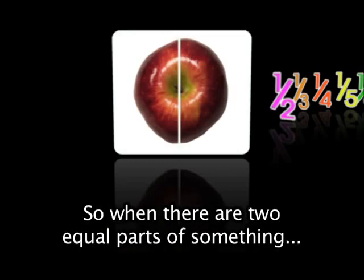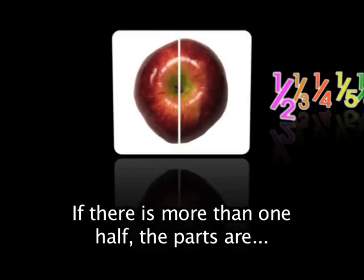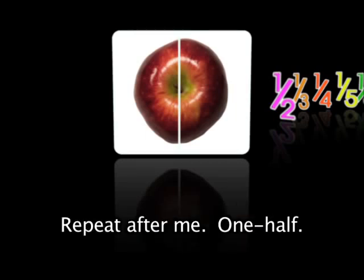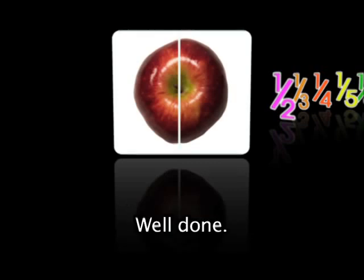So when there are two equal parts of something, each part is called a half. If there is more than one half, the parts are referred to as halves. We say one half, two halves. Repeat after me. One half. Very good. Now say two halves. Well done.